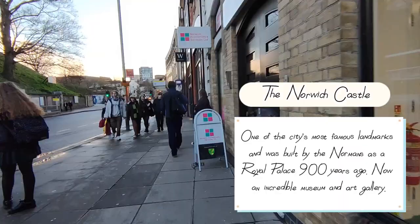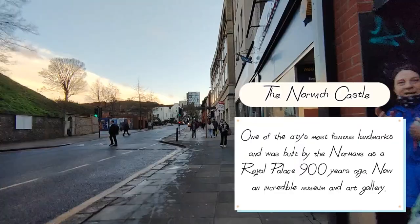The Norwich Castle, one of the city's most famous landmarks and was built by the Normans as a royal palace 900 years ago. Now an incredible museum and art gallery.